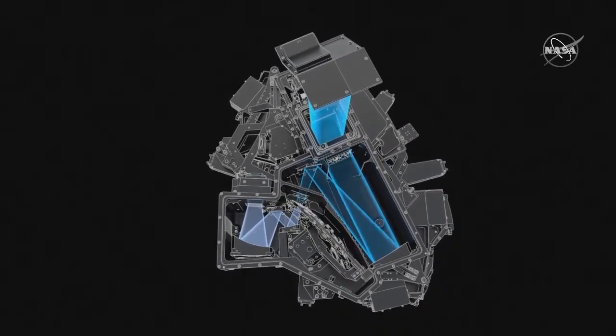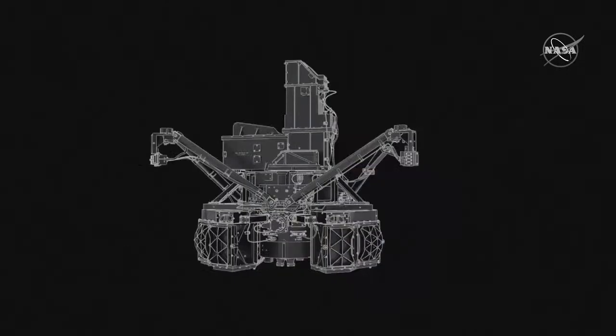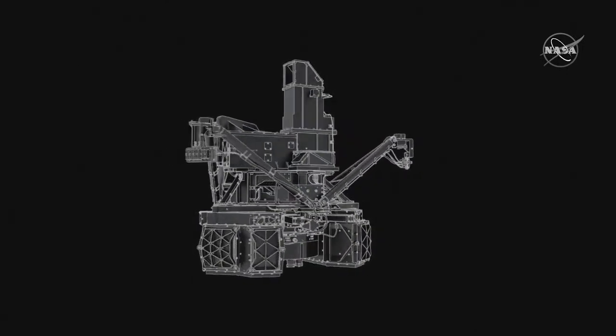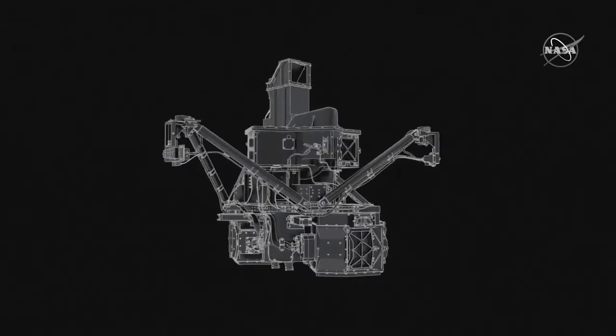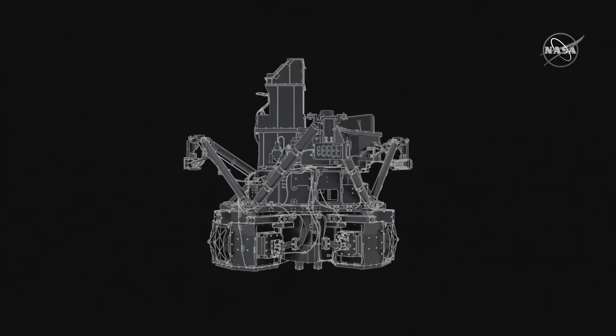These are different instruments that are in the ISIM, the instrument package. Some of the most sensitive cameras. This is MIRI, which is very similar in its optics there.